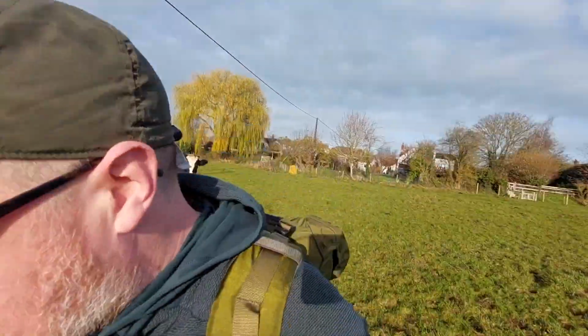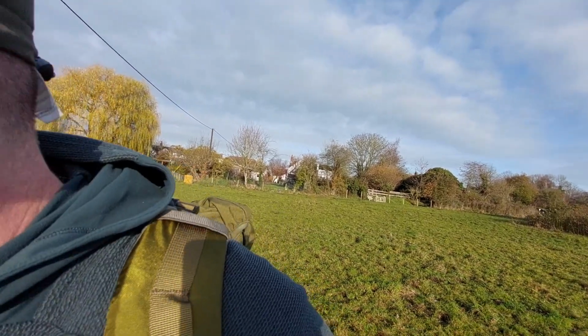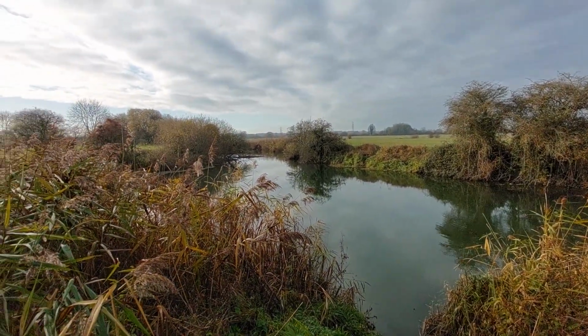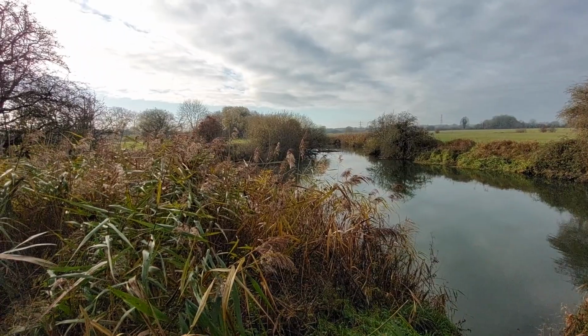It's day 8. Just walked through a field of cows. I'm skirting the village of Christian Malford, across to my left, and the river across to my right here. It's a longer walk today compared to previous days. Should make it all the way down to the edge of the market town of Chippenham today.